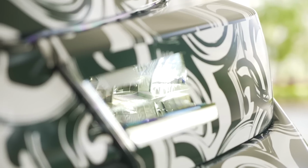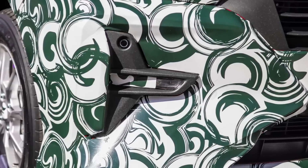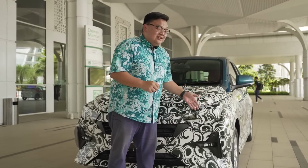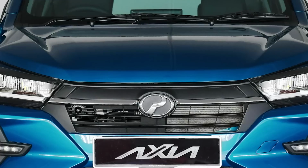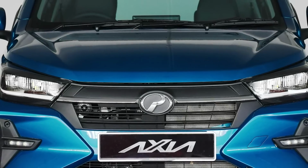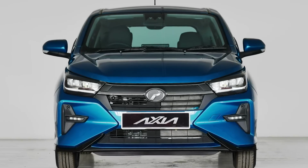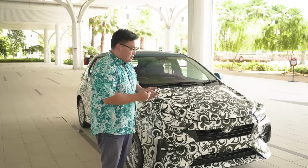You've also got LED positioning lamps down here and down there, LED DRLs. Now this is a feature that's missing even on the Ativa and the Alza, and yet it's available on the Axia right here. I think that is really cool. Now the center grille over here is really big, and you've got a center chrome line down the center over here. I think it looks pretty cool. You've got a lot of X marks all around the car. I think overall it really is quite a mature looking car.